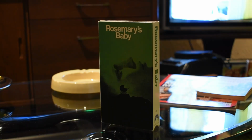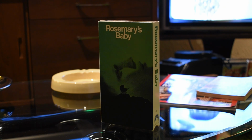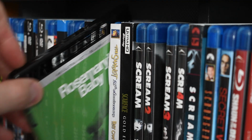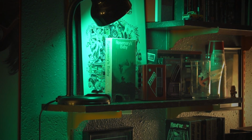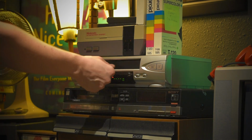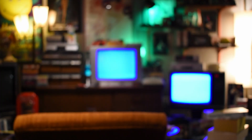I say this with pretty much every horror movie I look at on Tape Talk Tuesday, but Rosemary's Baby is a perfect watch on VHS. I have it on 4K Blu-ray and it holds up and looks great there too, but something is just so appropriate about a 60s horror movie playing from tape in a VCR on a smaller screen, and bonus points if you're in the basement.